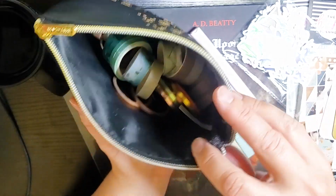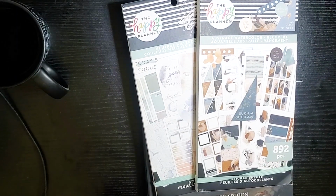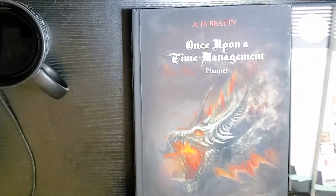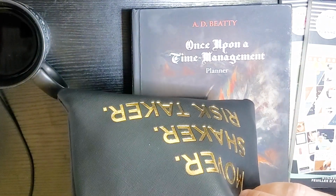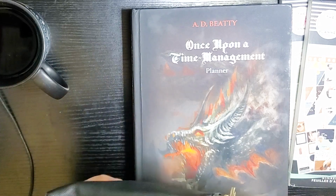So here we go. The stickers and the washi tape and colored pens and things like that really help me stay in my planner. If my planner is the same all the time, I get a little bit bored and then I don't use it, and then things start falling through the cracks. So for me, it's kind of a necessity because it helps keep me using my planner.